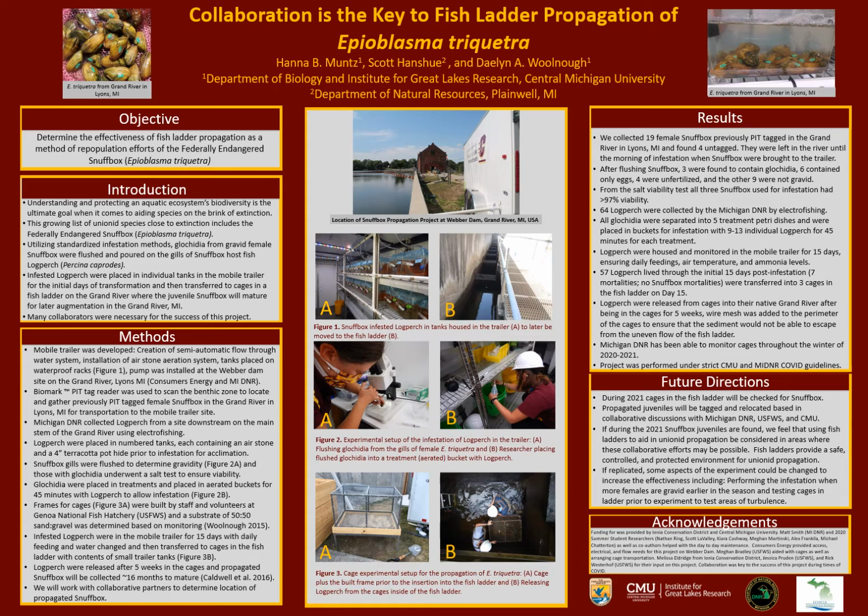What makes this experiment stand out from other propagation efforts is our use of a local fish ladder for maturation, and that both the snuffbox and log perch collected were from the Grand River, which decreased the chance for disease. We essentially utilized standard efforts in a different atmosphere.